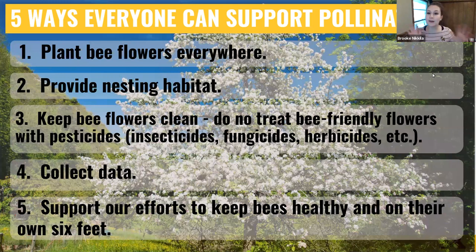2, provide that nesting habitat. So that kind of undisturbed spot in your flower garden, or when you're cleaning up the stems in the spring before you plant your garden, stack them over in the corner in case there's bees living in it, and they'll emerge out, and then you can throw the stems off into the woods or your compost pile or whatever.